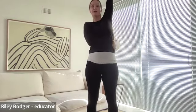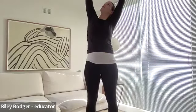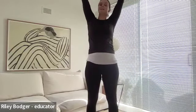right side releases, and move to the left. So there's a little side bend slightly as we're spreading apart from the rib cage all the way down to the pelvis. Last one each side. Right side reach, relax, and left side reach.